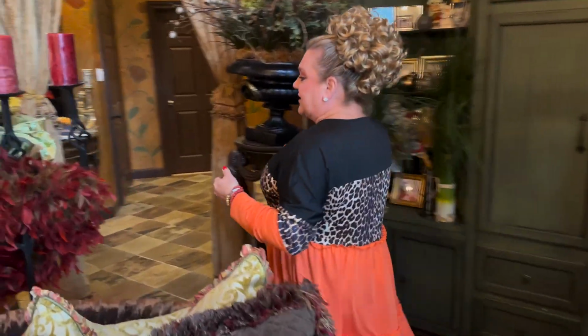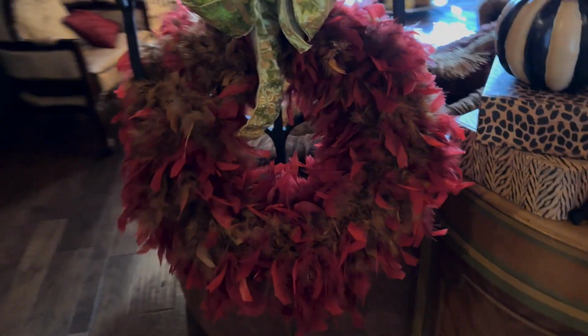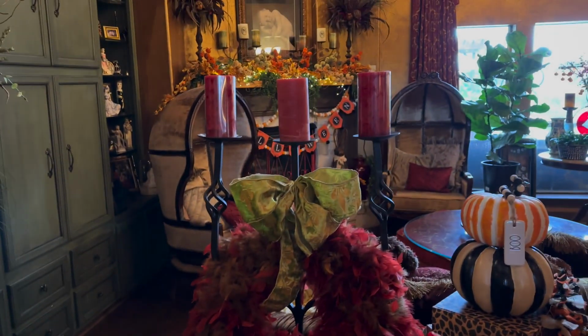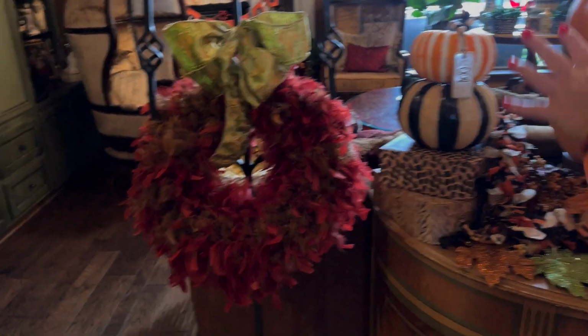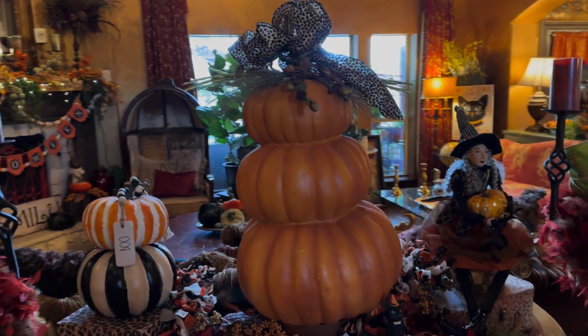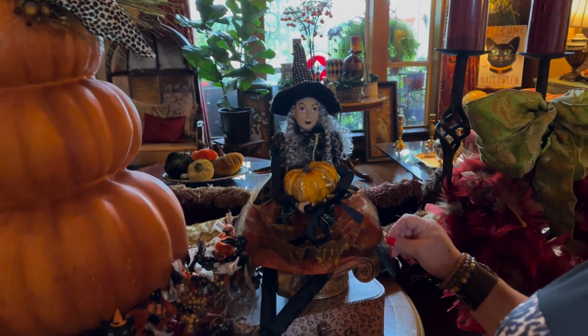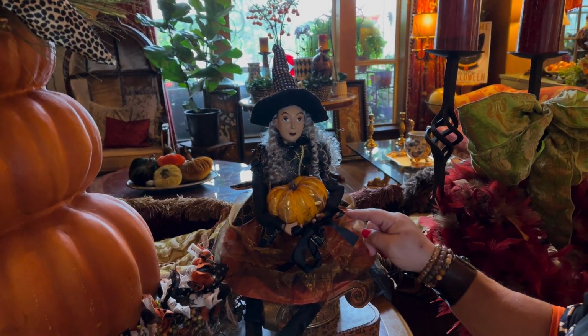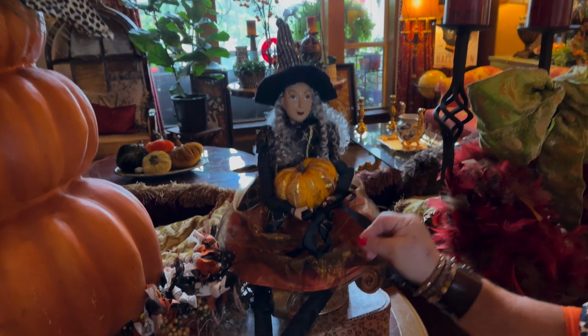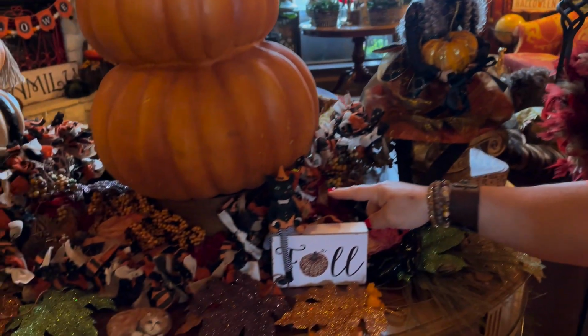And then if you come around the corner here, I took the feather wreaths that were normally on my office doors and added them in here, which made them a little bit more festive. And then I decorated this space with a beautiful witch, which I think is really sweet. She's not scary. She's really, really sweet, actually. And I added a little ribbon in here and used that to hold her hands together so she could hold this little pumpkin. And then another cat, of course.